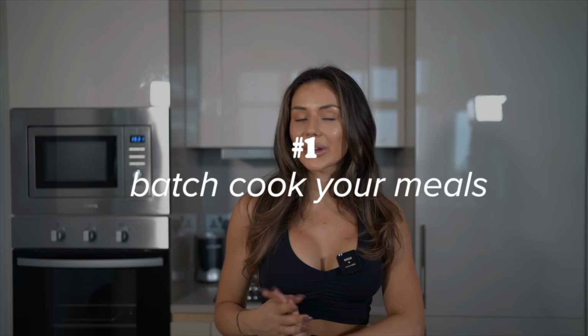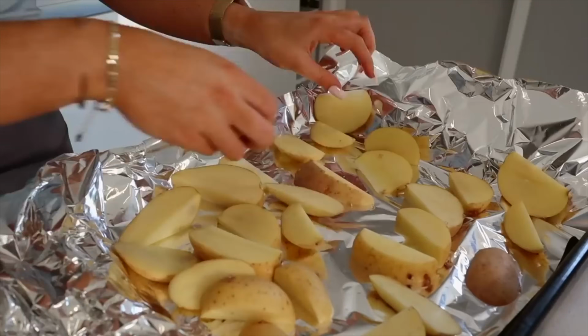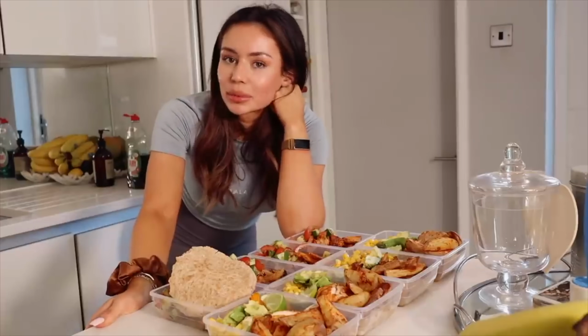Six super simple things that you can implement from today. So the first one being to batch cook your meals. So what I love to do is things like my sweet potato chicken. I'll cook it either in the air fryer or the oven, or boil some sweet potato mash and make enough for 3 days. I don't like doing it say like a full week, because I feel like by the end of the week they don't taste as fresh.